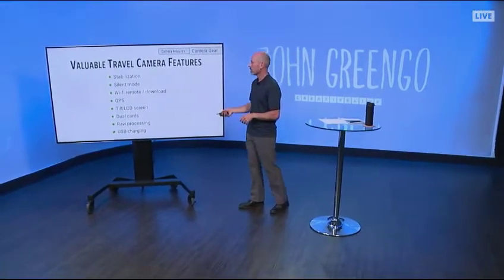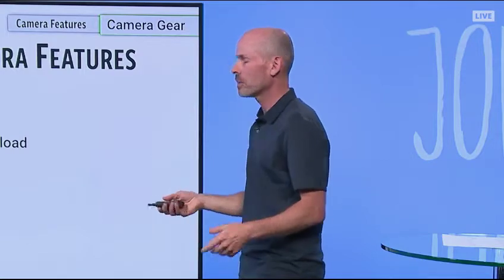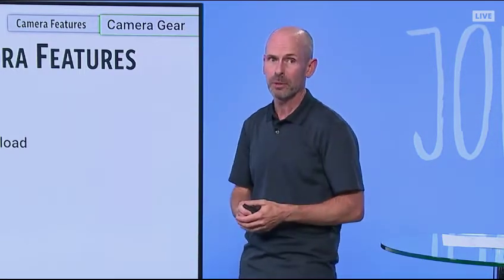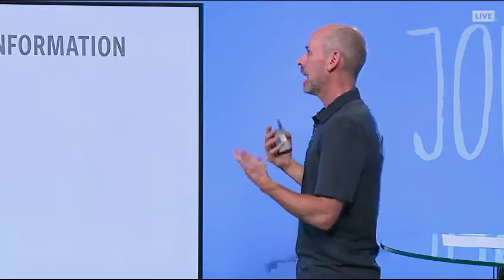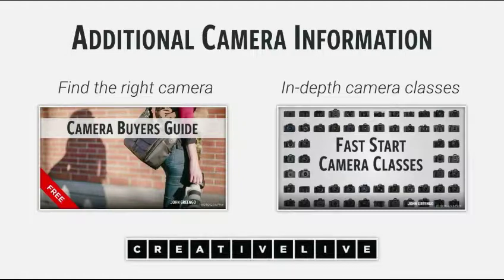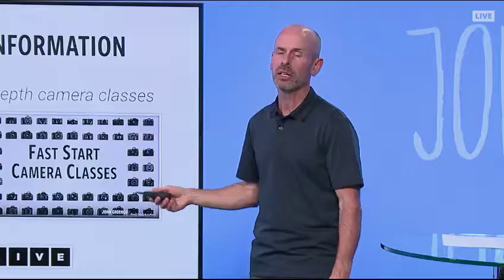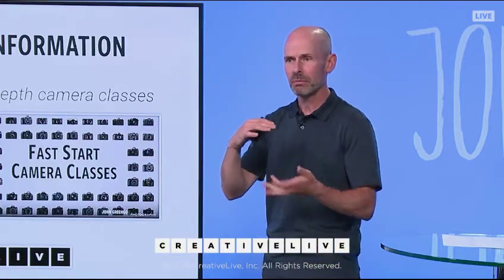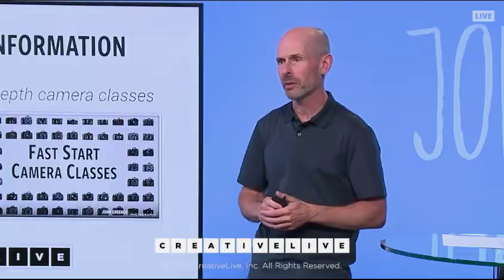Those are things that I would look for. If your camera doesn't have one or two of those things, don't freak out unless those things are really important to you. I'm going to have to cut this short here because I could talk all day, for weeks, about cameras. I have a lot more information in my camera buyer's guide, which goes through more features to look for. And as I mentioned before, I do have classes on individual cameras that go into the individual features of them. Hopefully that gets you the most important tips when it comes to cameras.